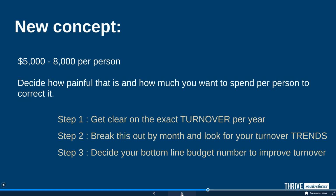And I'm saying to you, I think it's about $1,000 a person. You think, I'd rather spend $1,000 to keep someone than 5 to 8 to lose them. So we're going to go really deep on that in another session, and certainly when we go live at our live events. So step one is getting really clear on what your turnover is. I love this one, and I just have a simple Excel worksheet when I do payroll every month, because I try to be really clear on what my costs are for labor.